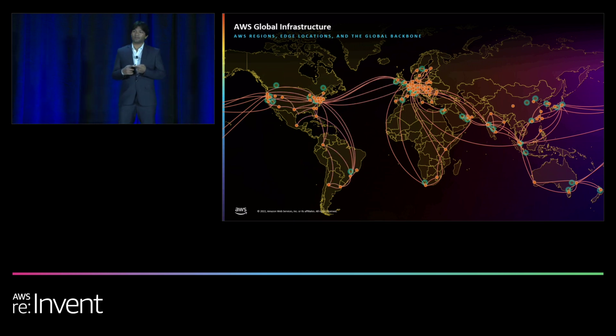All the 30 AWS regions, 95 availability zones, and over 410 edge locations, they're all interconnected via our low latency private network infrastructure via the transoceanic cables across the Atlantic, Pacific, and the Indian Oceans, as well as the Mediterranean Sea, the Red Sea, and the South China Sea.